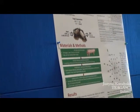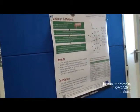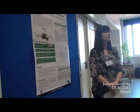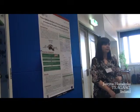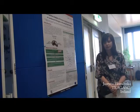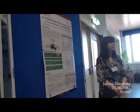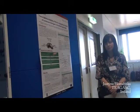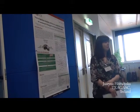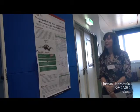Following quality control, mixed model analysis and pathway analysis, the results are that approximately 400 genes were differentially expressed at least 1.5-fold. So there was at least a 1.5-fold either increase or decrease in gene expression in relation to the trait. The most upregulated gene was AP2M1, which is involved in molecular transport. The most downregulated gene was NCOA2, which is an inhibitor of growth. So this is in terms of more efficient animals.